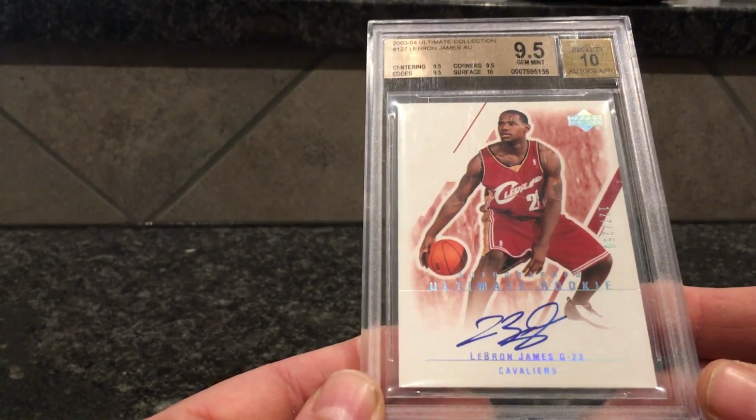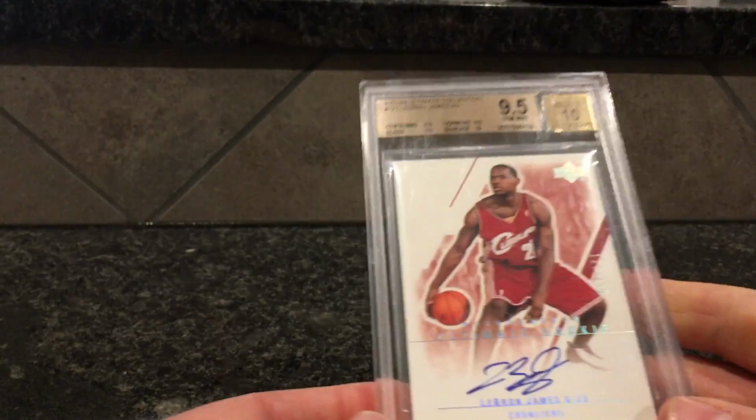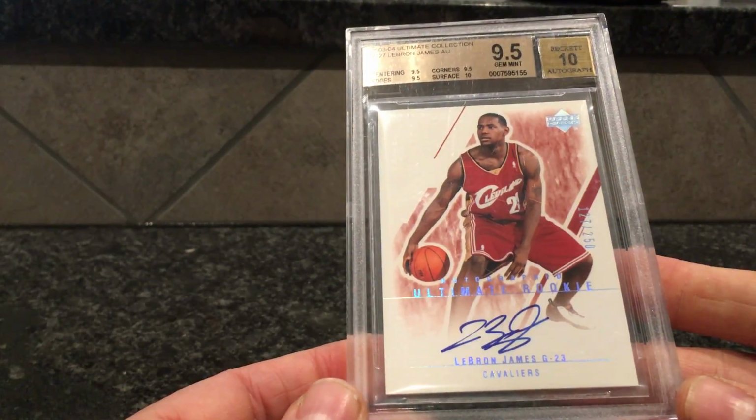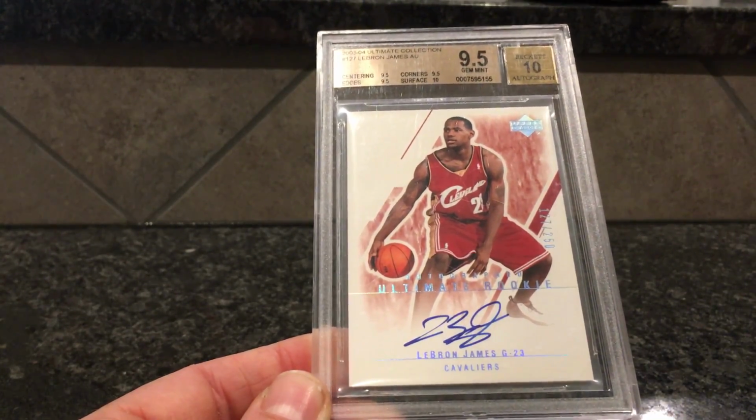Of course, I'm not a huge Beckett backer, but at the end of the day, I'm more about the card than the actual slab that it's in. So that's the LeBron Ultimate. It's just going to stay in this slab. It's too expensive, not worth the risk to me.